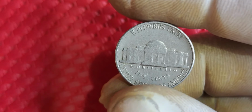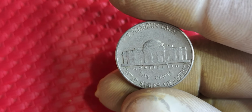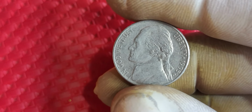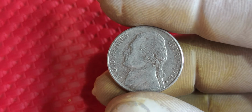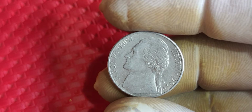Coin grading is essential in determining the value of your 1995 P Jefferson nickel. Professional grading services like PCGS or NGC will examine the coin's condition and assign it a grade based on factors like luster, strike, and surface preservation. A coin with a higher grade, especially one with the full steps designation, can fetch tens of thousands or even millions of dollars at auction.